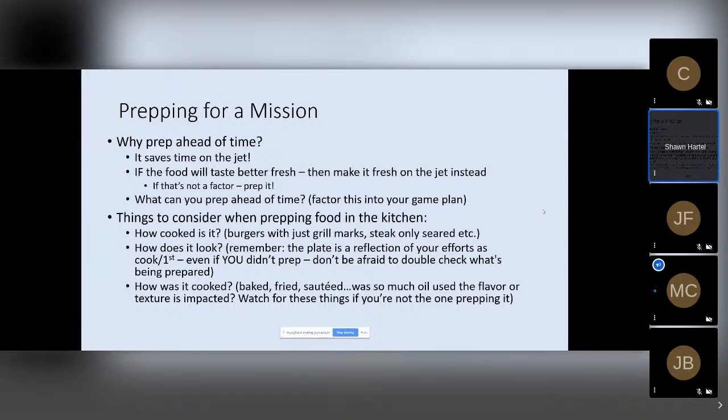So why would you want to prep ahead of time? The biggest reason, in my opinion, is it saves a lot of time on the jet. But also keep in mind that if the food will taste better fresh, then just make it fresh on the jet instead. One of the biggest reasons for prepping in the kitchen is you may have very limited time when you're actually on the jet. So the first leg out of home station is always the busiest. That's when you're loading all of your fleet. Fleet may be late, the party may be early, all different things like that. So if there's anything you can get done for the first leg, go ahead and prep that ahead of time, as long as it won't interfere with the taste or presentation of what you're serving.